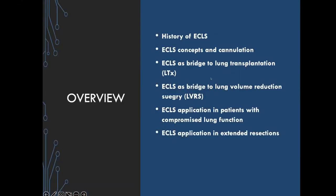I'm going to be giving a brief history of the extracorporeal life support, talking about the concepts and the cannulation, the classical indications of the ECLS being means of bridge to lung transplantation, but also, as Professor Mohamed previously mentioned, as bridge to other surgeries or as support during other thoracic surgical procedures.